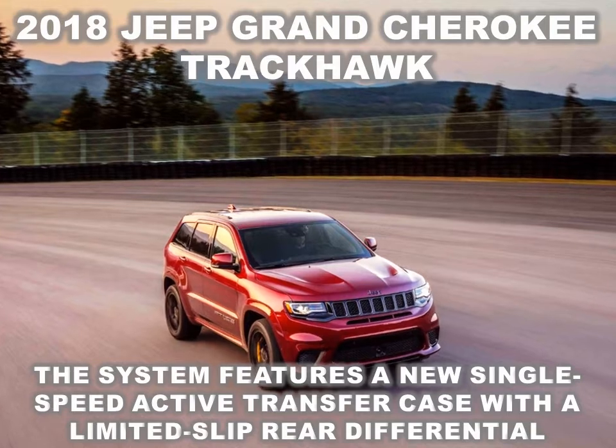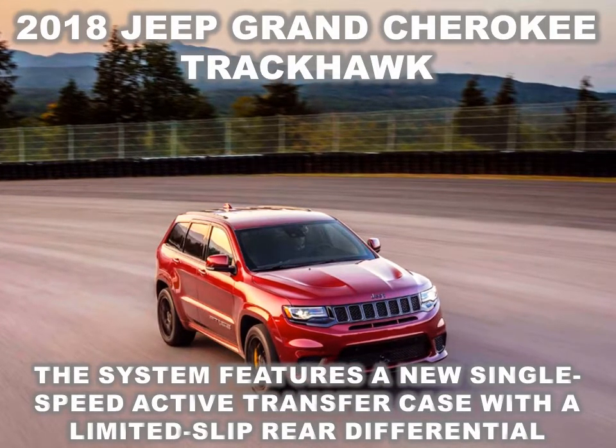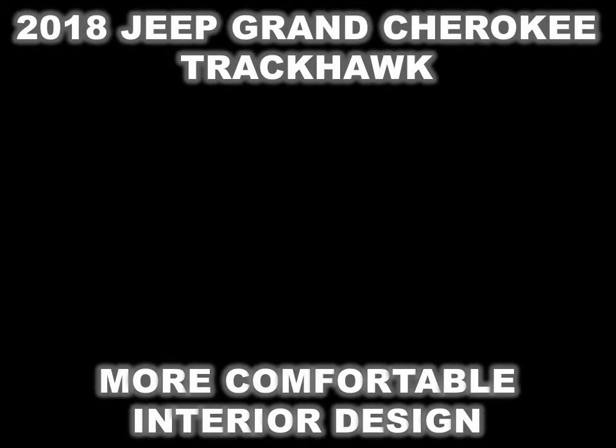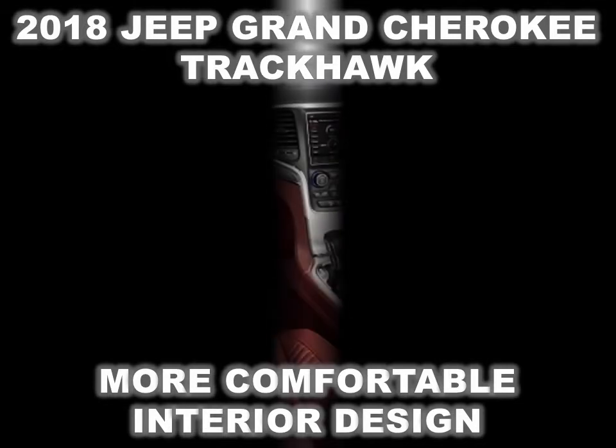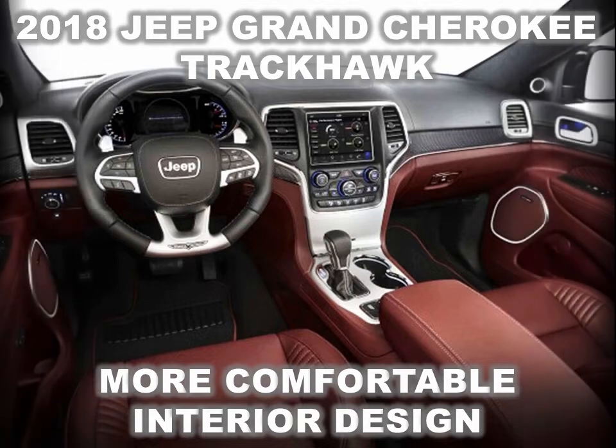Driving the Trackhawk around the city can be just like driving any other Grand Cherokee, as long as you don't tap too deeply into the 707 horsepower under the hood. You can lope around the streets and you'll probably average about 13 miles per gallon given our experience, so bring your credit card for frequent fuel stops.